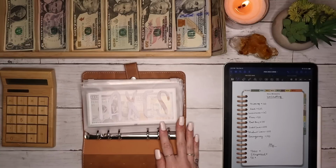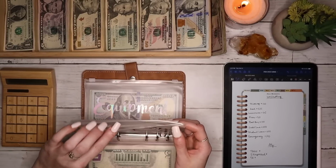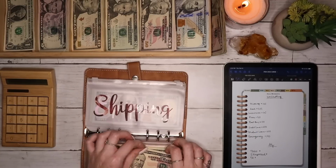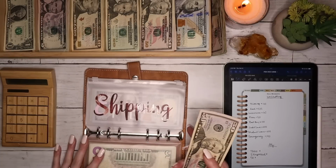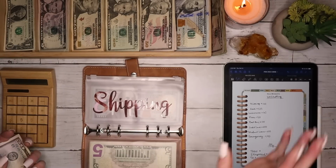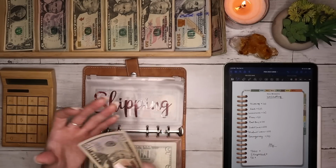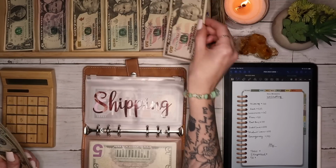Jumping in here though, my business binder, we do need to pull out shipping because I pay cash to my dad. His company doesn't pay for my shipping, but I use their stamps.com account to print my shipping labels, so I give him cash for that. So 50, 70, 80, 95, and 100.